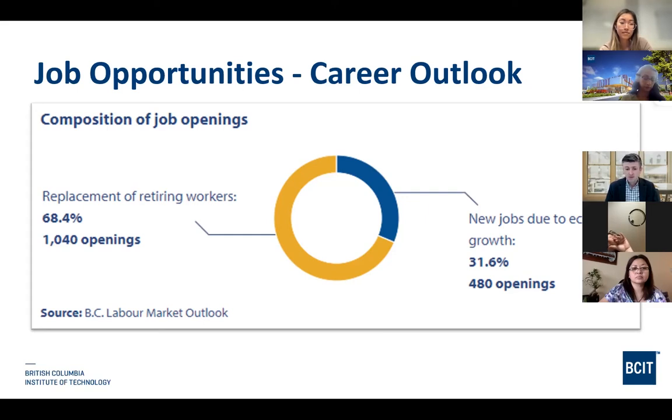You'll enjoy a professional level salary starting around $31 an hour. And with this program and having that national certification, you do have the opportunity to live and work anywhere in Canada. So that does allow you to travel if you need to. You also get to use specialized high-tech equipment. As I mentioned, we had to do a lot of upskilling to get lab technologists using the new PCR techniques for COVID testing. So lots of opportunities for people out there who want them. Next slide.